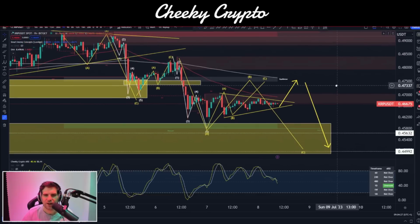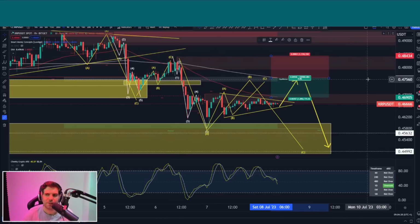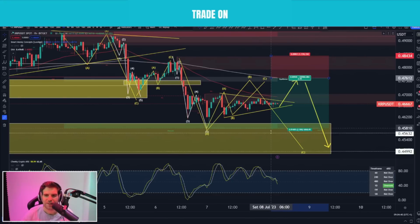So there's a few things here that I would be looking for. If I'm to short this market, I would be looking at trying to short this on the 200 EMA, put in my stop loss above my swing high up here. So that would be about 48.43. And I'm going to go ahead and put my TP somewhere down here.